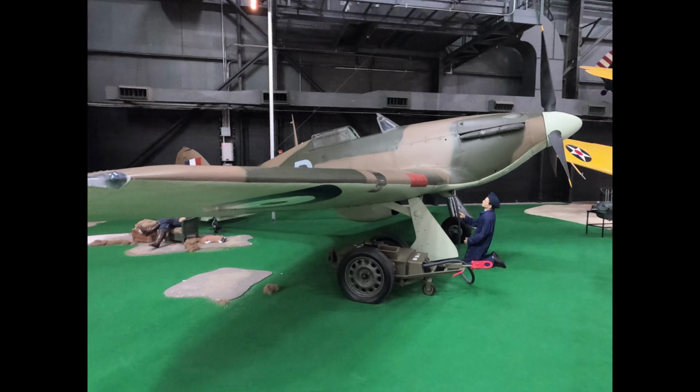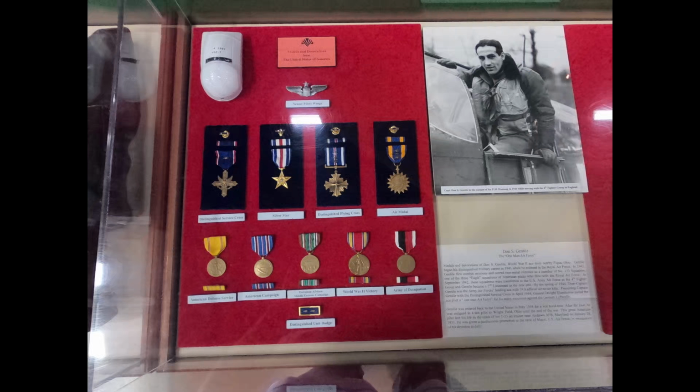I love aviation and things like that, but I'm by no means an expert. A guru gearhead for planes. Airhead? Is that what it's called for planes? Anyway, this was a static display. You can see the plane size in relation to the maintainer size. Very small. Moving on.